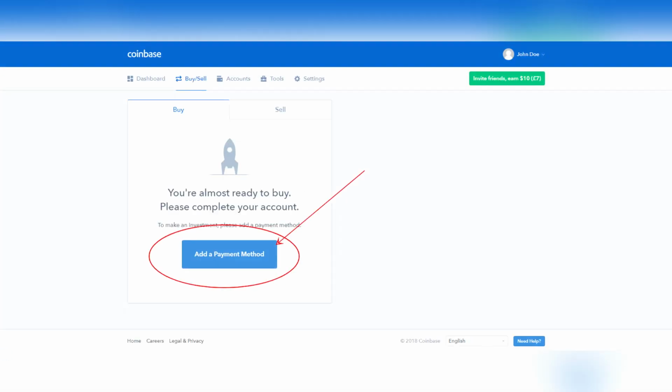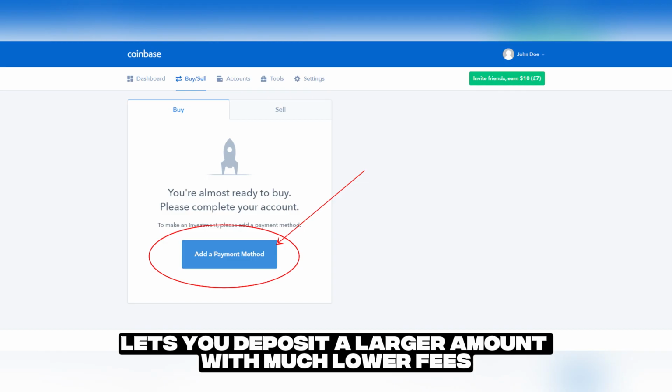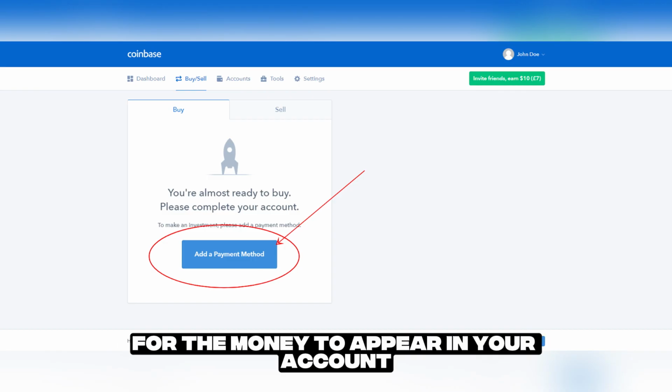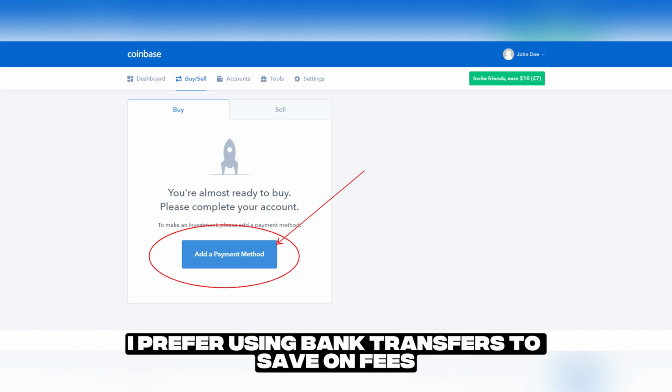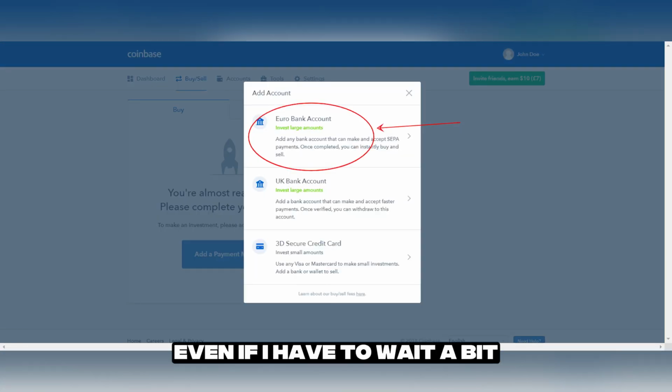limit is lower. A bank transfer, on the other hand, lets you deposit a larger amount with much lower fees, but it might take up to 3 days for the money to appear in your account. Choose the method that works best for you. Personally, I prefer using bank transfers to save on fees, even if I have to wait a bit.